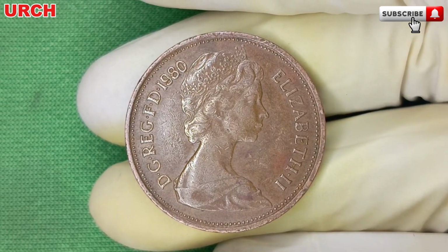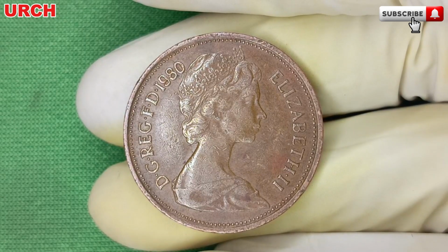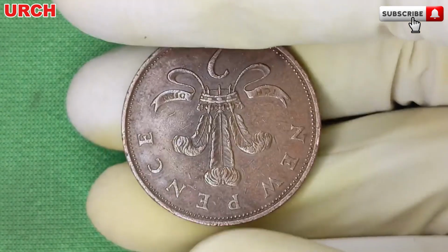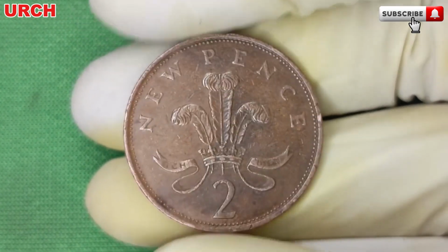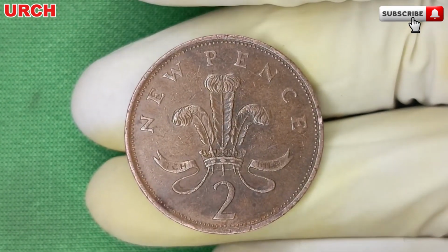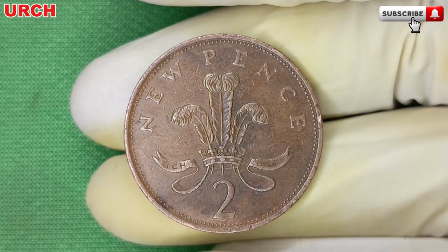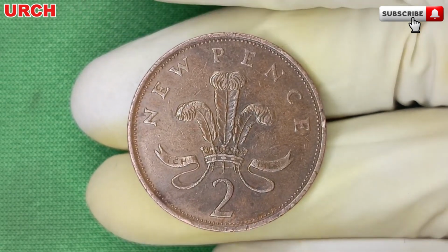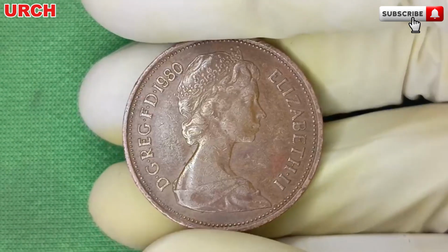Some collectors have gone as far as to commission private investigations into the Royal Mint's archives, searching for clues that might confirm the existence of a trial strike or limited batch from that year. So far, nothing official has been found, but in the world of high-value numismatics, mystery can be more valuable than certainty. This brings us to the staggering present-day value of this unassuming coin.